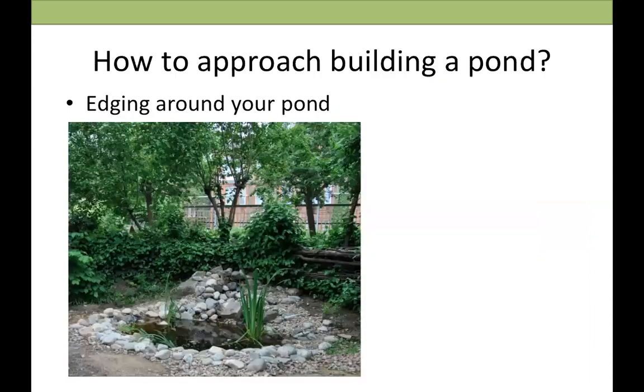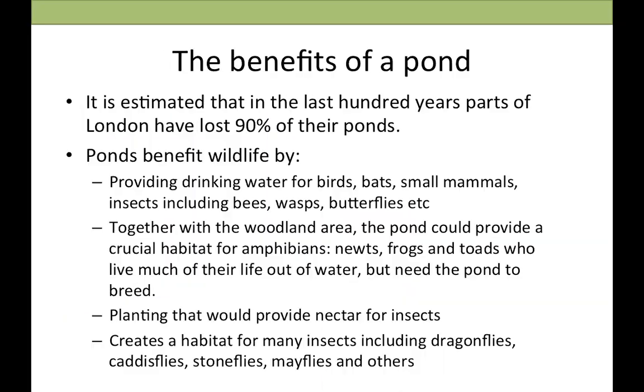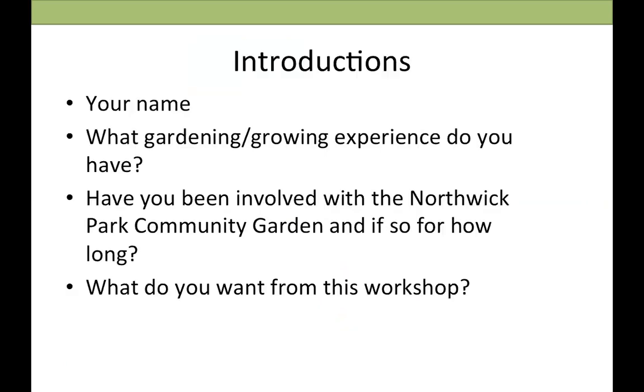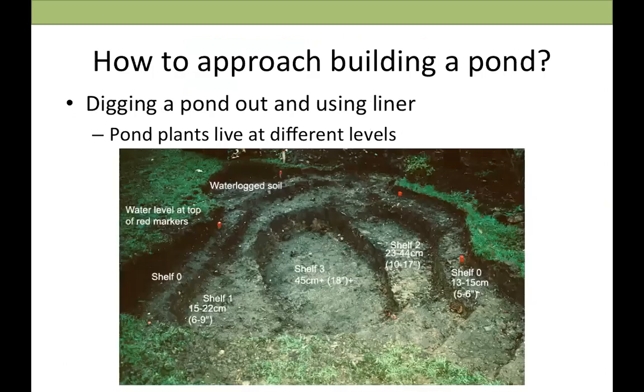Then, once you've dug the hole, it's a question of covering the base with underlay and then putting the pond liner in. And we're really back to the picture at the beginning. Once you've laid the pond liner in, the next step is to start filling with water. What you find is that the pond liner will take on the form and shape of the hole that you've dug as you fill it with water. That's what's going to cause it to do that. That would be how you would end up with a pond that you've created using the liner.